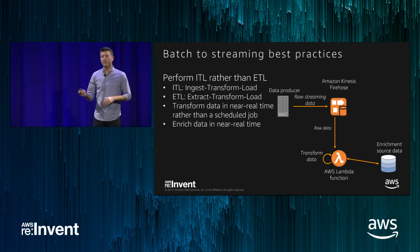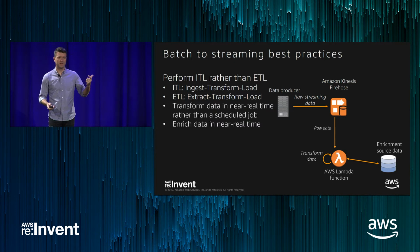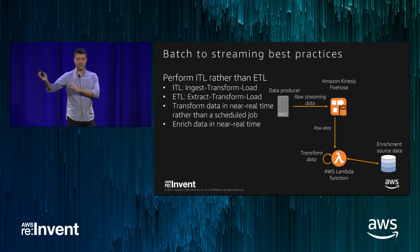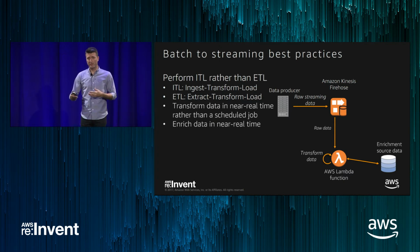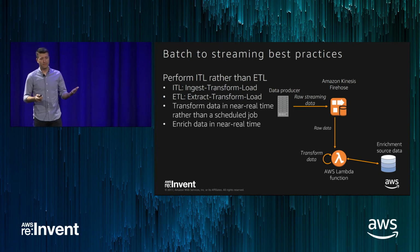You can also enrich the data on the fly. A very common back-end batch process is enriching this data. I have data over here, which might be keyed by something like a customer ID. And perhaps in my destination table, I want to include the customer name as a part of the record that I dump into this other table. Well, you might have a back-end job that does that as a part of the ETL job. It enriches the data to include the name as well as the customer ID. Well, do that on the fly.